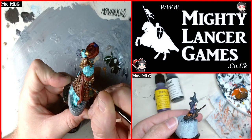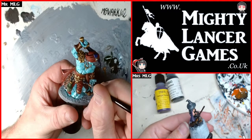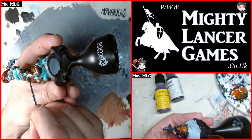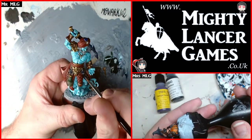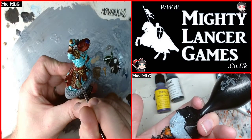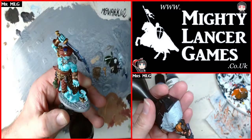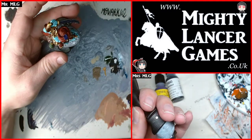Whereas normally I go against all the rules and I don't prime my Reaper Bones minis, which makes a lot of people cringe. What do you mean? Because lots of people like to. But with her being metal, I like to undercoat mine. That's fine, my darling. You've been painting a lot longer than me. I'm still learning. You're better than me. Please.